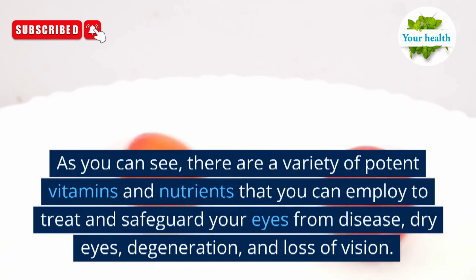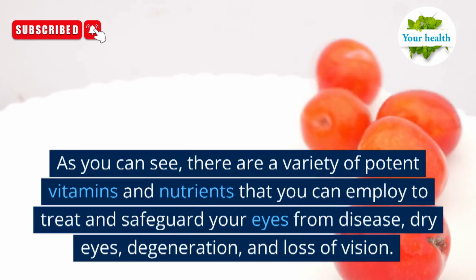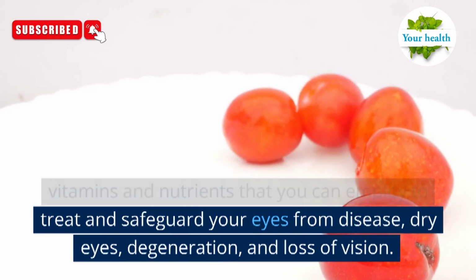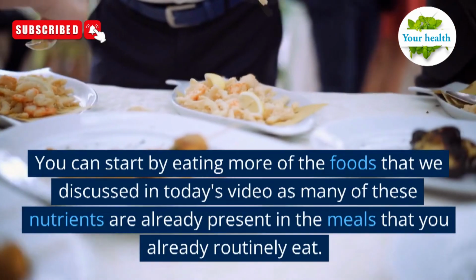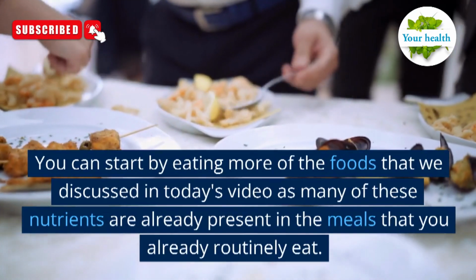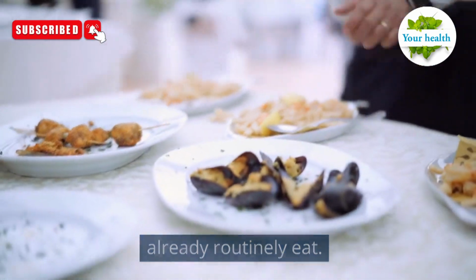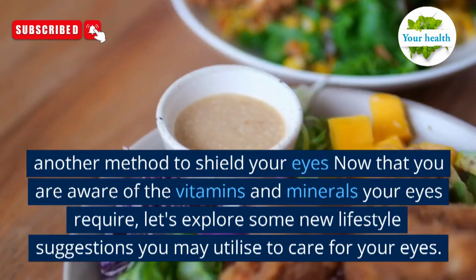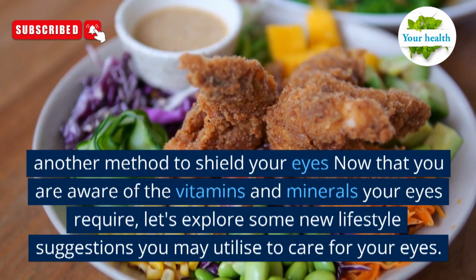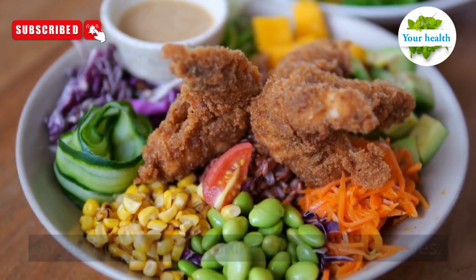As you can see, there are a variety of potent vitamins and nutrients that you can employ to treat and safeguard your eyes from disease, dry eyes, degeneration, and loss of vision. You can start by eating more of the foods that we discussed in today's video, as many of these nutrients are already present in the meals that you already routinely eat. Another method to shield your eyes now that you are aware of the vitamins and minerals your eyes require. Let's explore some new lifestyle suggestions you may utilize to care for your eyes.